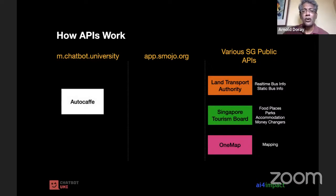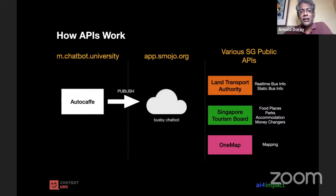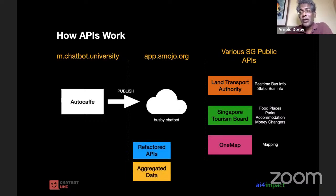So you work on AutoCAF, which is hosted on m.chatbot.university. You publish your chatbot, and that creates basically a program in the cloud. Your chatbots are all just programs responding to interactions coming in from the web. So you have the BuzzBee chatbot, and we also add two other derived APIs. These are APIs hosted by us, not by the Singapore government, but the data is all grabbed from the Singapore government websites. And there are two kinds.